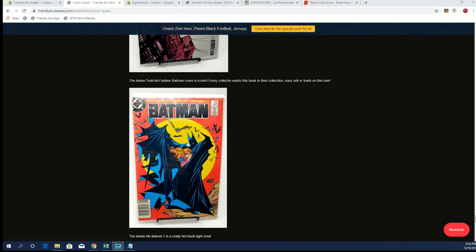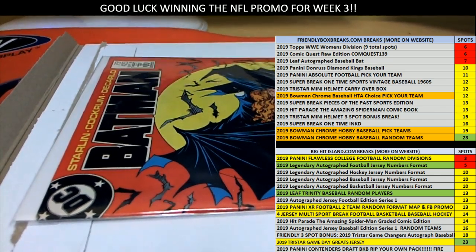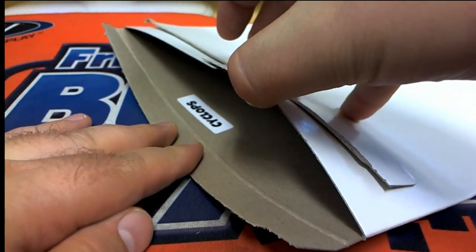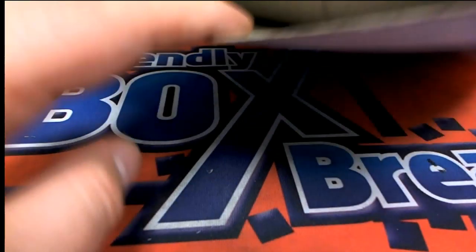So anyway, let's see who got it. Forget all that. Let's see who got it right here. Oh, the Cyclops owner. Okay. Let's make sure there's no tickets in there too. Nope. Very good. Good old Cyclops. That is Kyle D. All right, Kyle. You hit a good one, man.